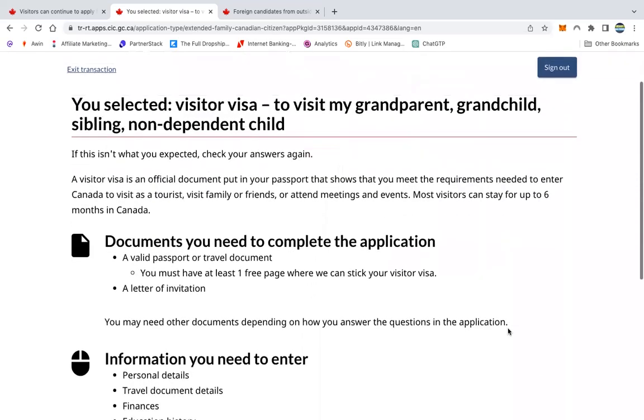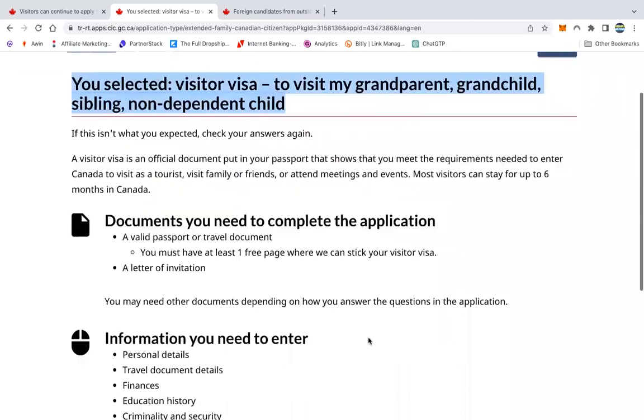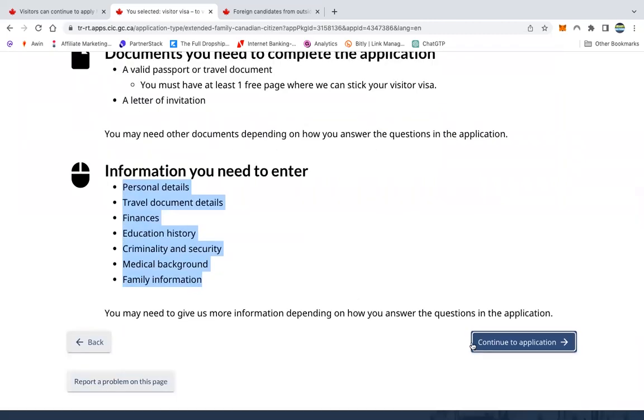So here it's just going to give you details of what you've selected and documents that you might need, the letter of invitation, and also information you need to enter. I'll walk you through how to fill out all these options. So we're going to continue to application.